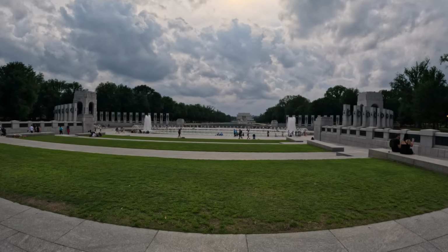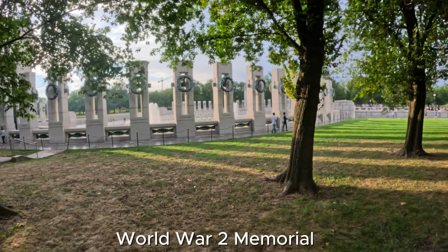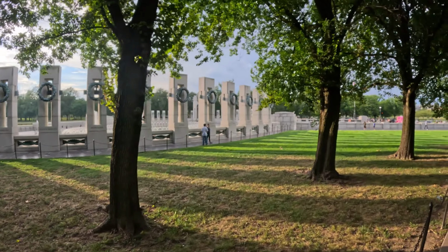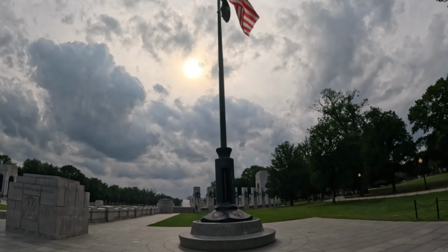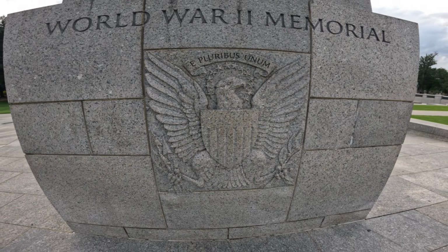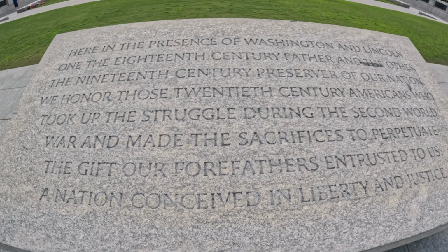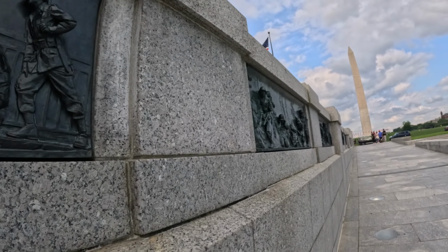The National World War II Memorial honors the 16 million people who served as part of the US Armed Forces during World War II, including the 400,000 men and women who died. It was dedicated on 29 May 2004 by President George W. Bush. Annually, it receives 4 million visitors.